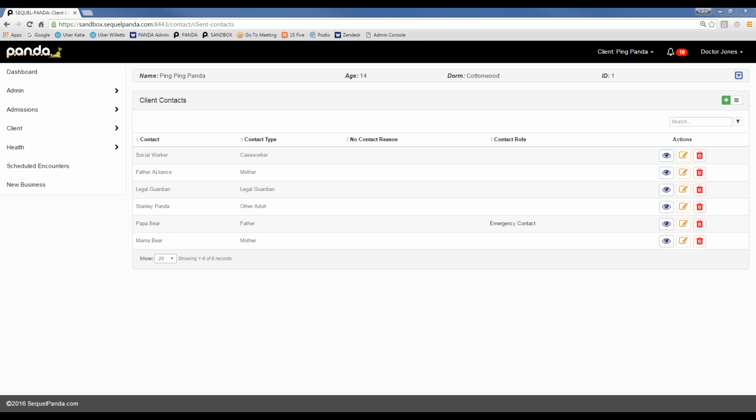I understand with the residential sites, it's not really obvious that a patient would be able to get into the system and log in. So we're really encouraging the residential sites to set up proxy users, which could be the legal guardian or it could be the referring worker. Basically, anybody that has consent to see a patient's medical information can be set up as a proxy user. So we'll talk a little bit more about that coming up.